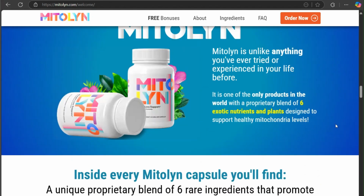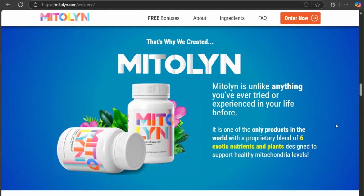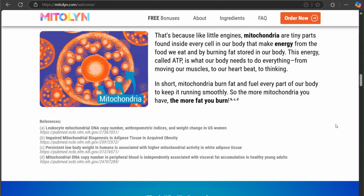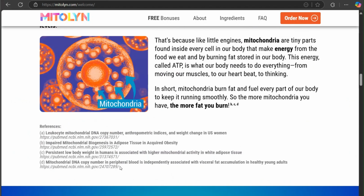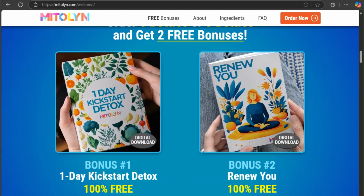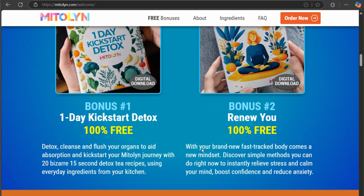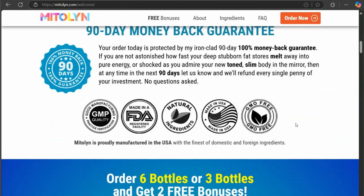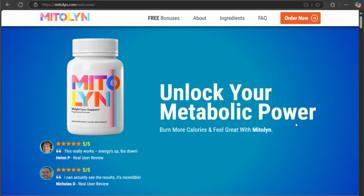Based on the information from the official site, Mitolyn appears to be a legit product with a science-backed approach to weight loss. The ingredients are supported by studies linking them to mitochondria health and metabolism. The 90-day money-back guarantee provides a risk-free trial for users. Bonuses like free detox guides and mindset-boosting techniques add value to the purchase. That said, it's essential to consult a doctor before starting any supplement, especially if you have pre-existing conditions.